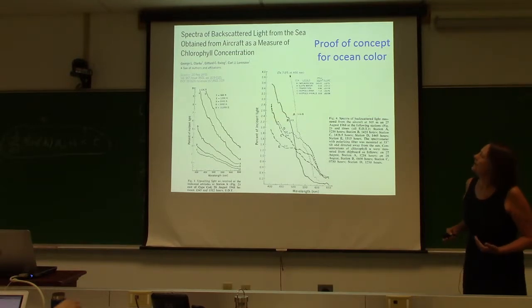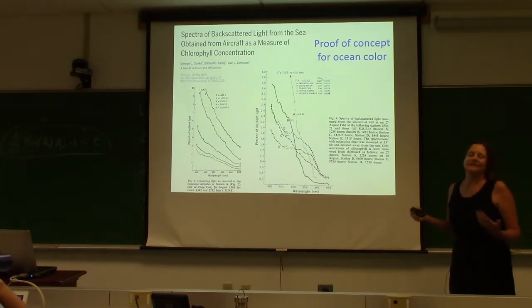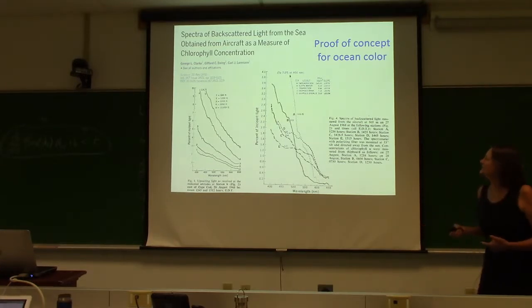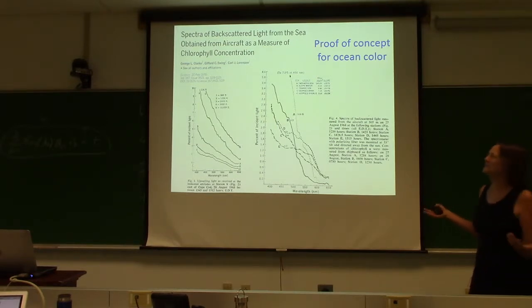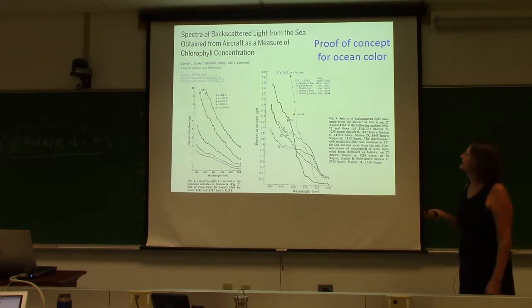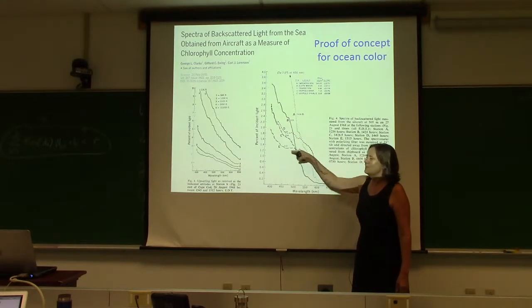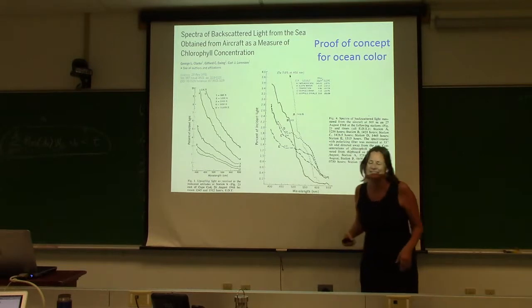When I started graduate school, Carl Lorenzen was basically in his last few years at the University of Washington. I was just like, oh my gosh, he's the one who helped justify ocean color. So it's a good read for a sense of history, and to recognize that we're talking about variability in the shape of these curves. We're still talking about the same stuff that they were talking about in the 70s.